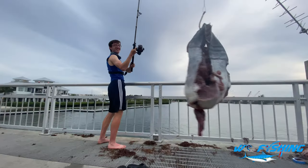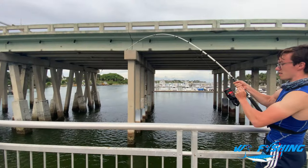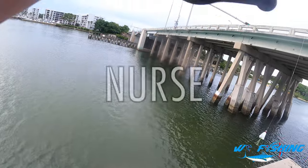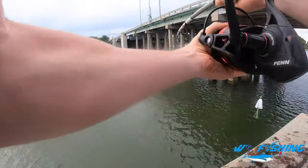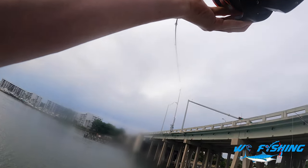All right, guys, so I had the camera off. There's a little nurse shark on here. I am talking to him. He is moving, though. I can still feel it rubbing, though.